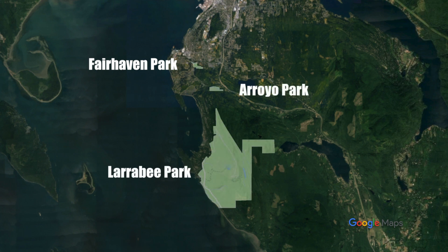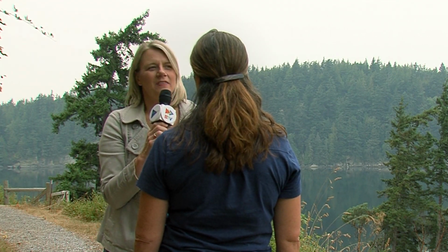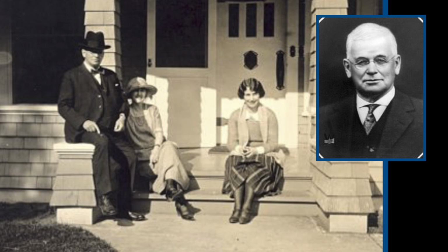So how come we haven't heard of Gates? You know, we hear of Larrabee State Park and that type of thing, but Gates isn't quite as well known. Why is that? He really didn't want any limelight. They were actually going to name Arroyo Park Gates Park, but he said, absolutely not, I don't want to have my name on the park. So they called it Arroyo, and really, other than a small plaque in Fairhaven that has his name on it, many people don't even know who Gates is, even though he was instrumental in the development of much of Fairhaven and the South Side.